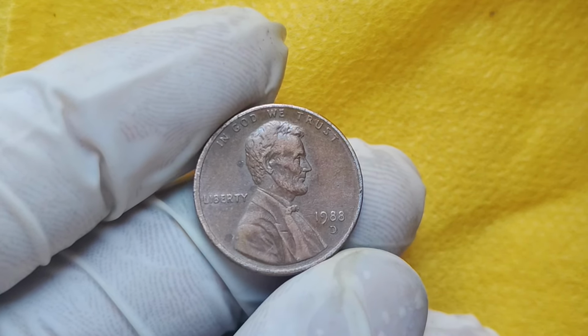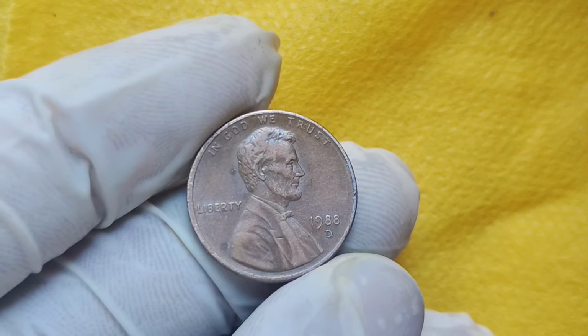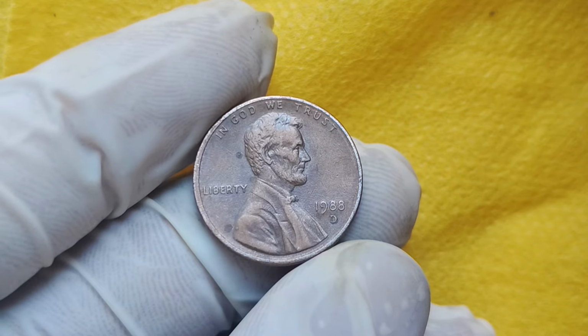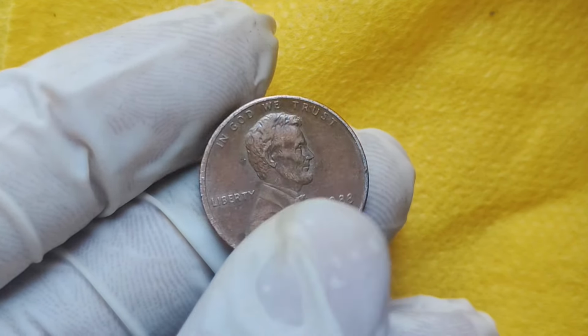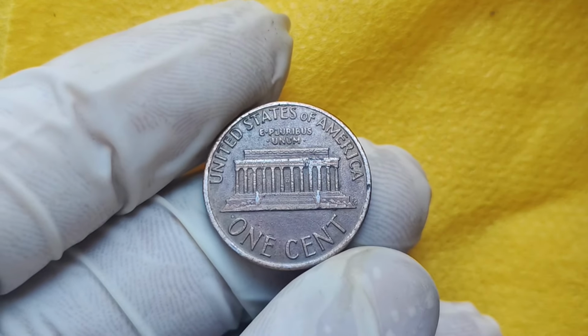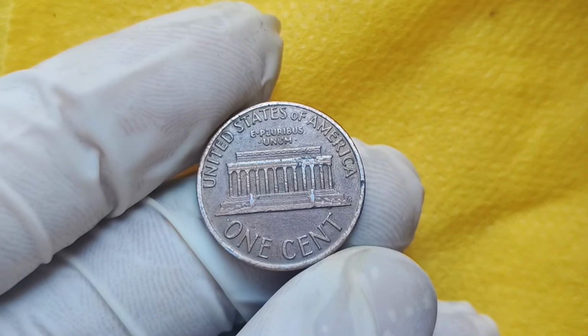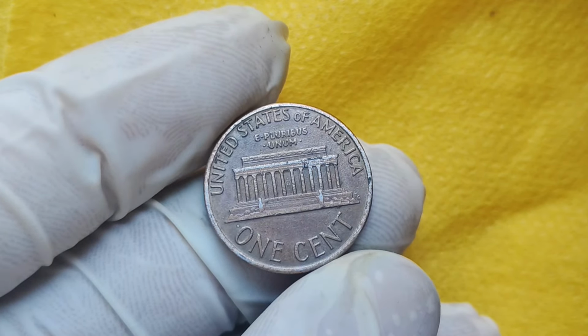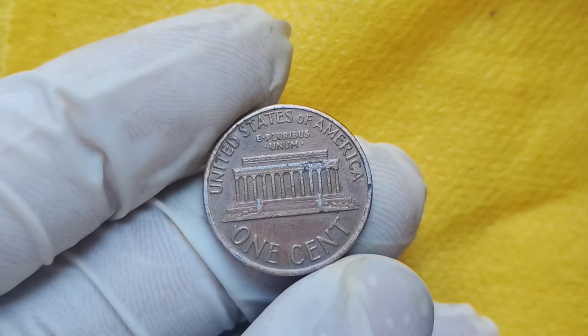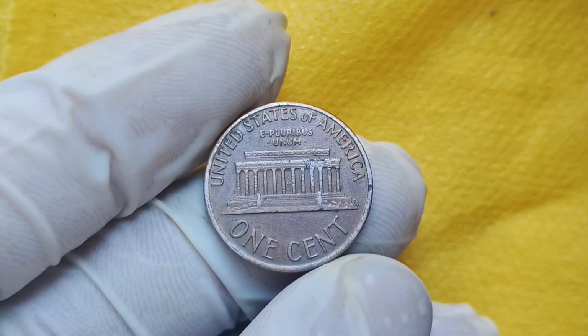Alright, let's talk numbers. The highest recorded sale of a 1988 D Lincoln penny with this rare feature? $1.30 million. Now, not every one of these pennies will sell for that much. The condition matters a lot. If yours is in perfect, uncirculated condition, you're looking at big bucks. Even if it's a little worn, it could still be worth thousands.